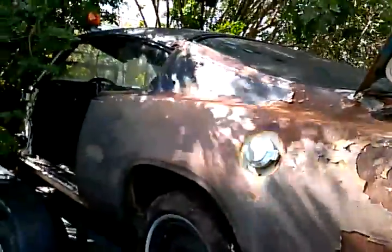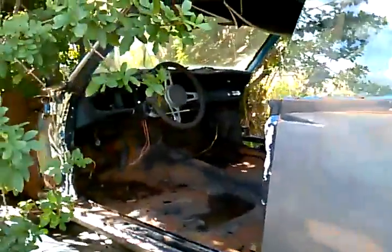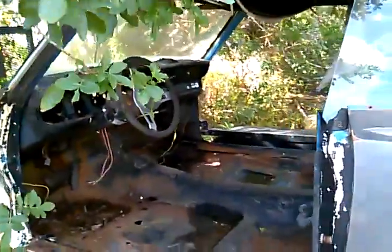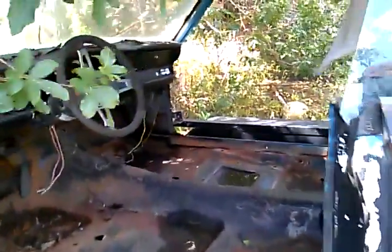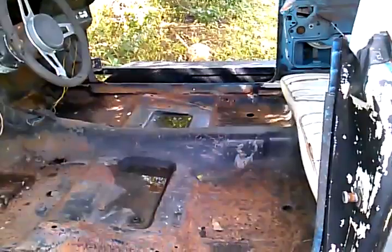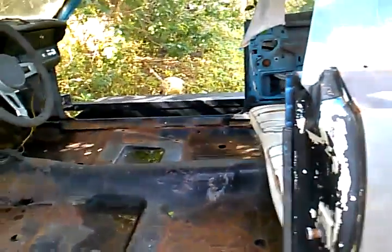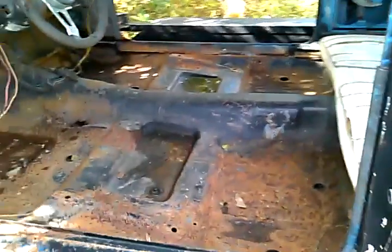I had to stick the 68 Fastback Barracuda in my backyard because code enforcement put a sticker on it. I don't know if you guys deal with this stuff. They put a sticker on a car sitting on a trailer, a registered trailer. So I had to stick it in my backyard. It kind of sucks because I was working on it. I cleaned it all out. The floor is real solid, as you can see.